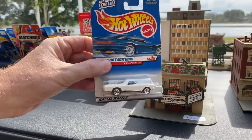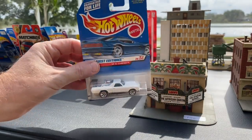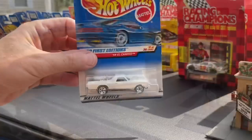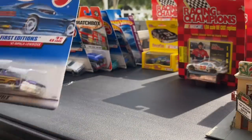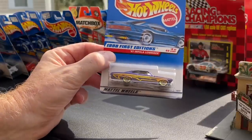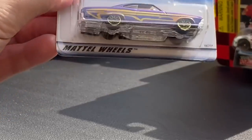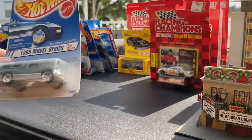68 El Camino. Nice pearlescent paint job. See if I can put these in the sunlight a little better. Let's get our angle better. Now we can get them in the sunlight. Just in time because we have the 65 Impala Lowrider. That is a beautiful car. Awesome purple paint. Pinstripes. Look at that.